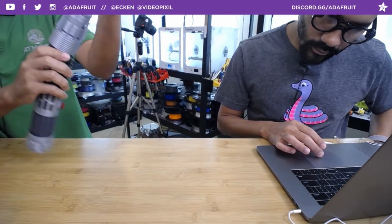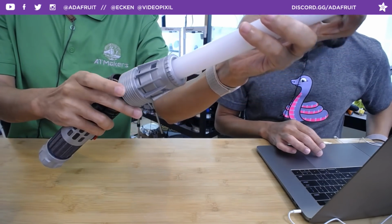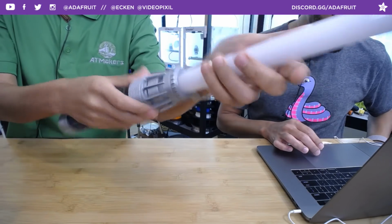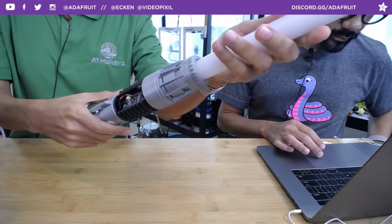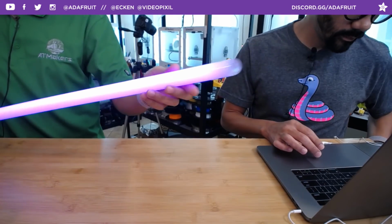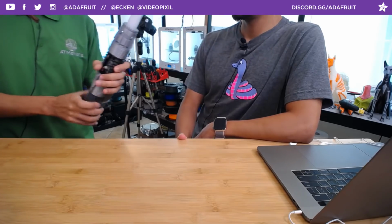So that's nice. But the point is to have your blade and your emitter, which is this coupler thing here, nicely assembled or nicely press fitted. So you just twist this thing on, and you can have yourself a different blade. So really, really cool. Need to adjust that tip there. But that's what we got so far.